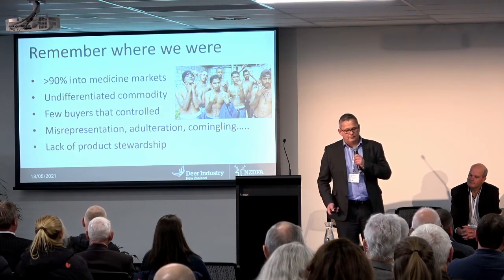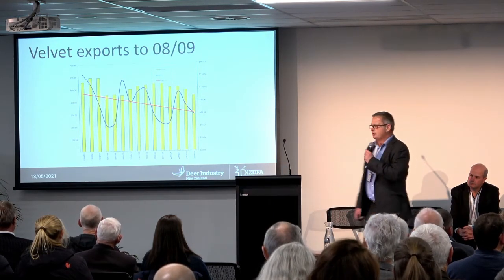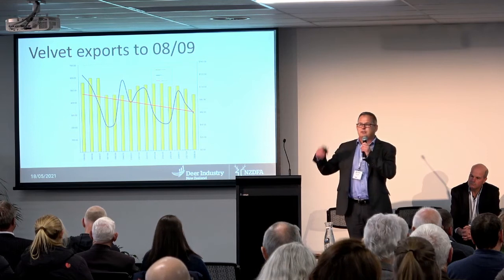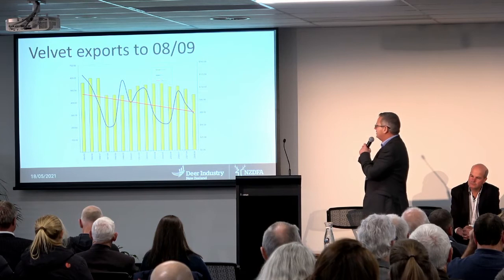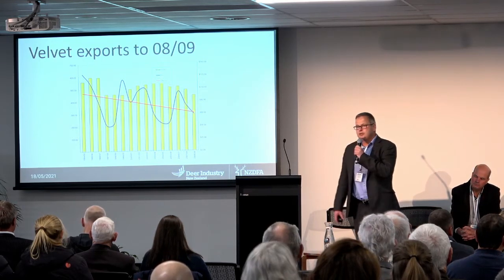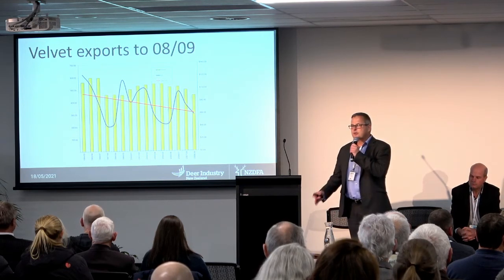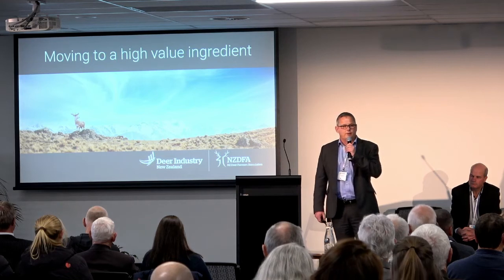This is a graph that many of you guys will be familiar with, but it really paints the picture quite well. The volatility on the blue line, showing prices having significant swings, significant peaks and troughs, is kind of no way to manage a business. The yellow line, overshadowed with the red trend line, shows that our industry was actually going backwards up until 2008, 2009, looking over the previous 20 years. So that's where things were in the old days, and we've really moved on from there.